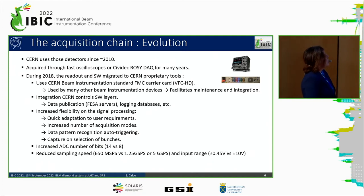So now the readout is done with the standard CERN beam instrumentation FMC carrier card, because this is a card that is also used by many other beam instrumentation devices, by BLMs and BPMs in different machines, fast current transformers, etc. So it facilitates the maintenance and the integration of these systems. And also the software has been completely adapted to the new electronics, and is now much better integrated with different control layers at CERN for logging all the measurements, publishing the data, etc.